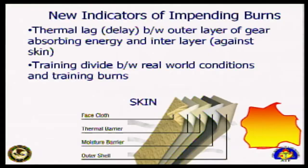What are we talking about? Well, here's the fire. Here's that outer layer of our gear. If we're in a flashover condition, we see the flames, we recognize we're in a bad spot, and we try to get out. Hopefully we have 10, 12 seconds to get out before we get burned. If we see those flames and recognize that, we had that period of time.